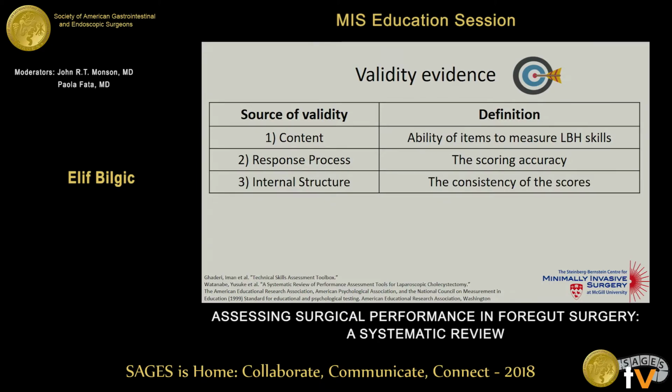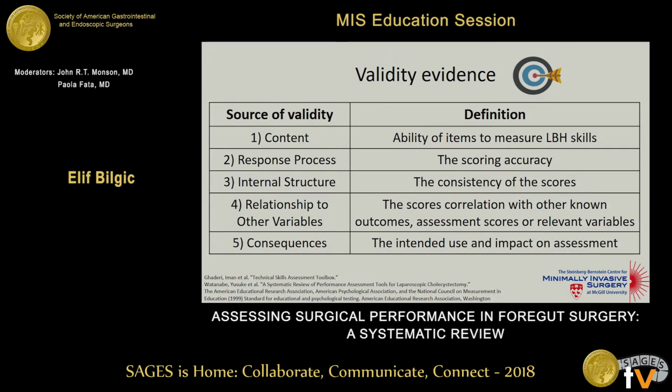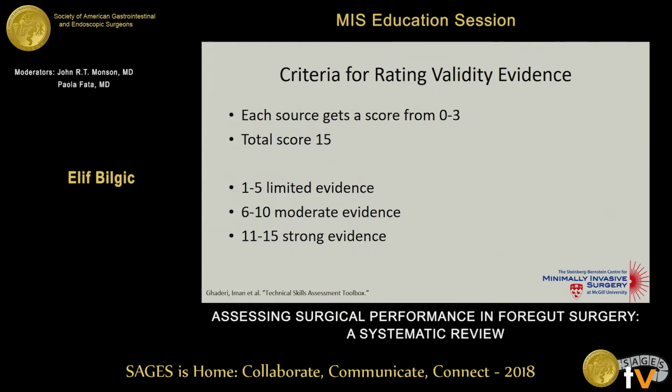For internal structure, this is a source for reliability, so consistency of the scores. The 4th one is relationship to other variables. This looks at whether my assessment tool score correlates with other measures, either looking at differences between PGY levels, or other assessment scores, or other known outcomes. And finally, consequences. This is the intended use of the assessment tool. So if you use it for summative assessment, what happens? What are the consequences of using it for that purpose?